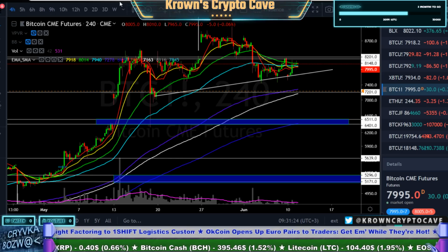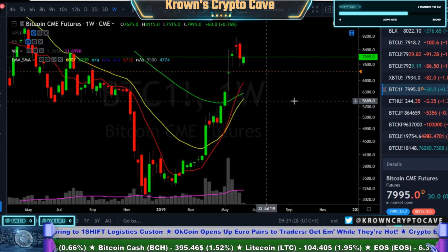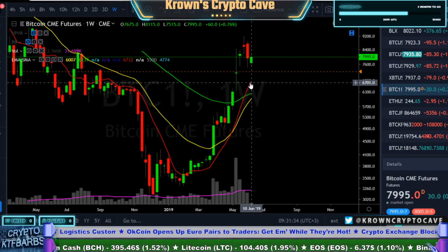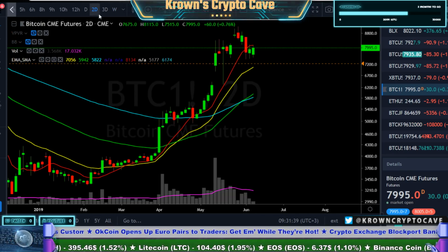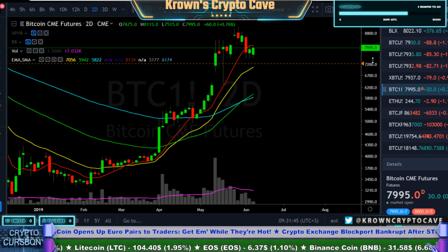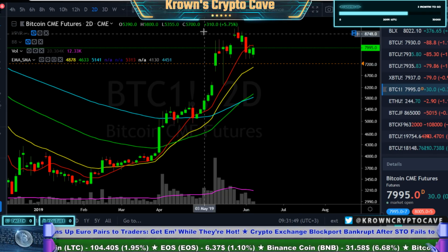What do we have on weekly CMEs? Do we have anything new here? Yeah, not really getting too much off this. I mean, the red 10 simple is so far below. That is a little bit concerning, but again, I think it's just too early to call anything right here. The obvious markers for changes in behavior were those blue boxes, and as long as we're between there, there's not really too much else to make out of it.